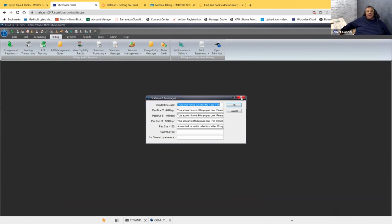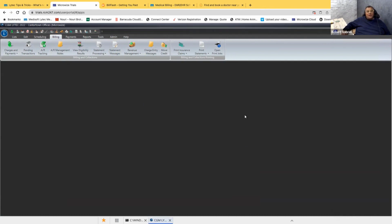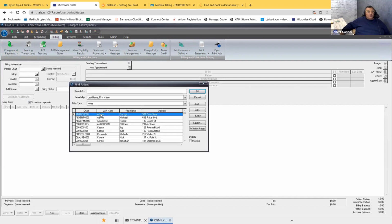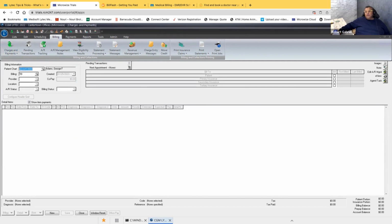Also, I highly, highly recommend that if you want to automate your statements, you use Bill Flash. I love using Bill Flash because it eliminates the process of printing the statement, mailing them, licking the stamp, licking the envelope. And I love this feature here. When I have a patient on the screen, so let's say I go here to Adams, I'm sure you've seen this feature here. It says eView. This eView might be great for you because you might not be using this feature.